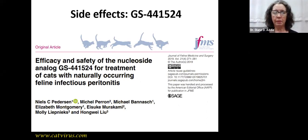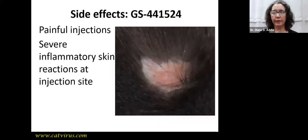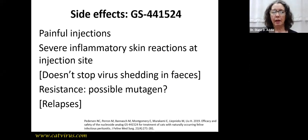In Professor Pedersen's paper on GS 441524, he noted that the side effects were severe inflammatory reactions, and they're weepy and really quite nasty. You heard about Mike's parents saying that his skin had taken quite a beating, and they're weepy and really painful. It's not nice. And of course, it's a risk for injection site sarcoma. Mike didn't stop virus shedding in his feces. And we know that remdesivir doesn't have great penetration of the lungs in human beings with COVID-19. So they seem to get a sort of resurgence, the humans do.